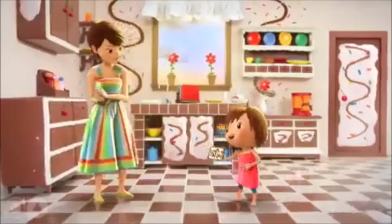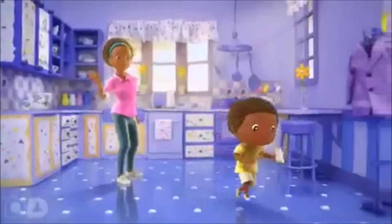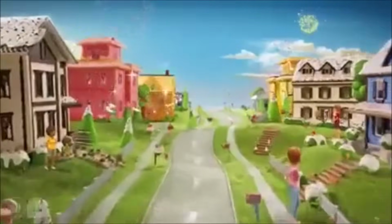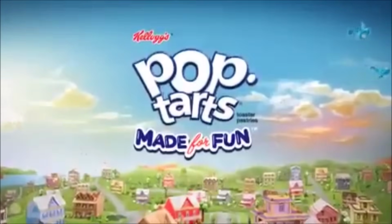Hot fudge sundae. Ooh, frosted blueberry. Over 25 flavors of Kellogg's Pop-Tarts, and they're all for fun and fun for all. Pop-Tarts, made for fun.